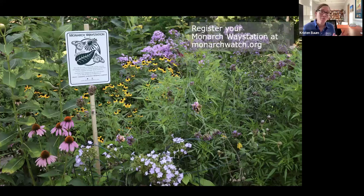And the nice thing about Monarch Way Station number 1 is that the Douglas County Master Gardeners come once a week, on Thursdays. They have a whole team of people. So it's really their effort and lots of work and investment that goes into maintaining it. It makes me realize why my garden at home might need a little bit of work. But so beautiful, and lots of options.